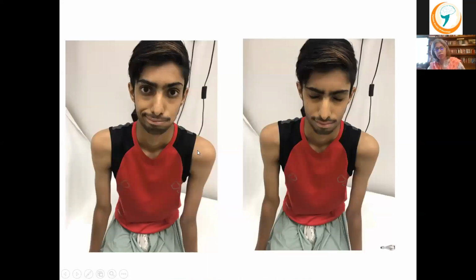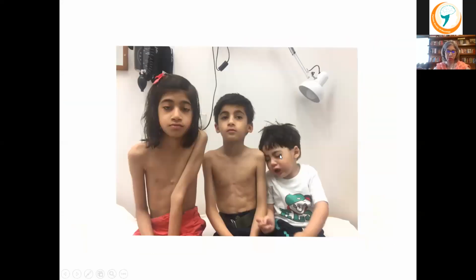Along with this scapulohumeral pattern of muscle loss or weakness, you can also have facial weakness. In this patient who also had scapular winging, here he is trying to blow air into his cheeks and not able to do so. This is the best he can do. Here in the second picture, he's trying to close his eyes real tight, but that's the maximum he can do. So he has facial weakness too. This is a family of siblings, all of whom, as you can clearly see, have facial weakness.